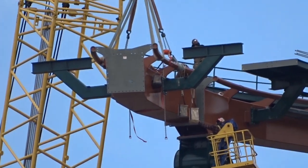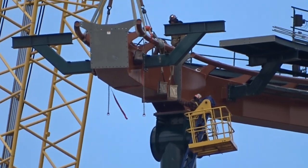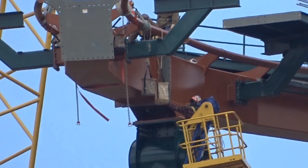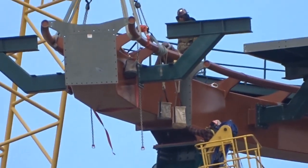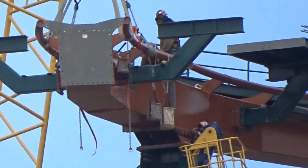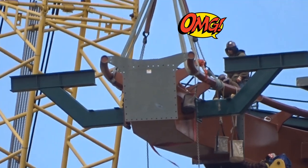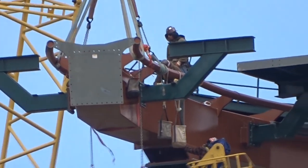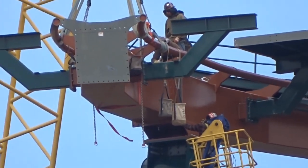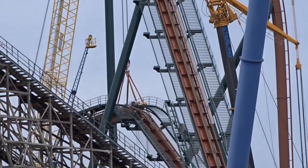And then it looked like they went on a lunch break, so I went on a lunch break too. I headed out and grabbed myself some lunch, and then I headed back in and got the remainder of the lift hill installed, which was phenomenal. That thing was massive, and seeing it floating in the air was pretty impressive. But what's even more impressive is watching these brave souls stand on top of this giant structure that doesn't look like it should be stood on, and bolt this thing in place in high winds.